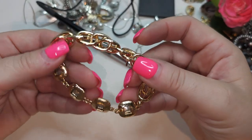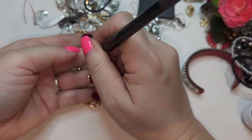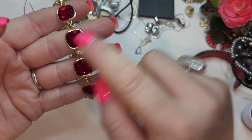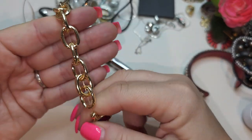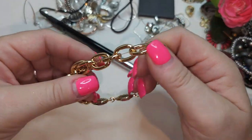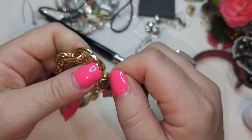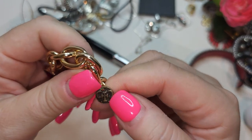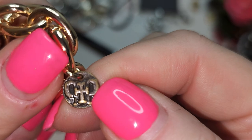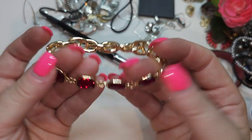Right here we have gold tone with glass, I believe. Yep, glass cabochons right here. Very pretty, clean, kind of stretch. What? It's a stretchy bracelet. I did not expect it to be stretchy. And right here we have a tag. I've never seen this type of tag, but this is stretchy. That's strange to me, to be honest.